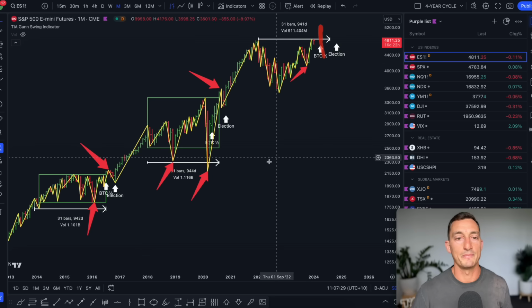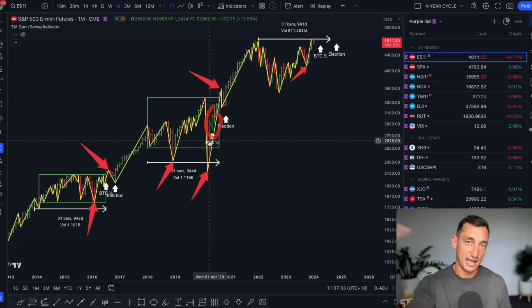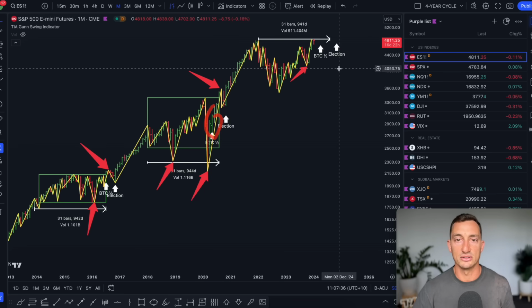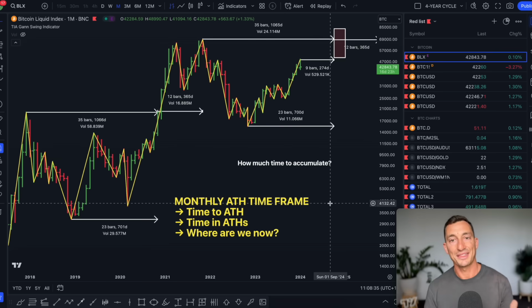The halving coming up, not that that affects the traditional finance, but I've just got that in here as timing for us as BTC investors and traders. And then we've got the election coming up later in the year. And then I think from that point, the market can go a little bit crazy, if not beforehand. So this is what I think happens next.